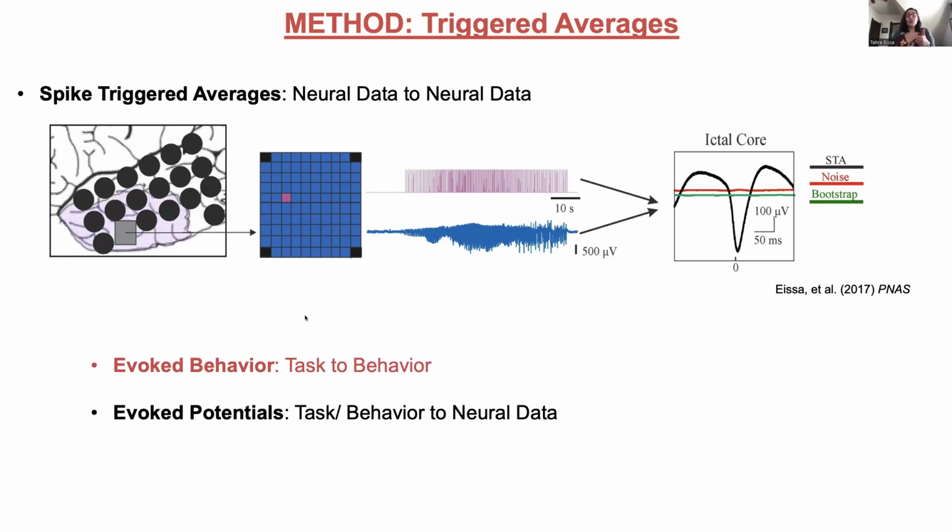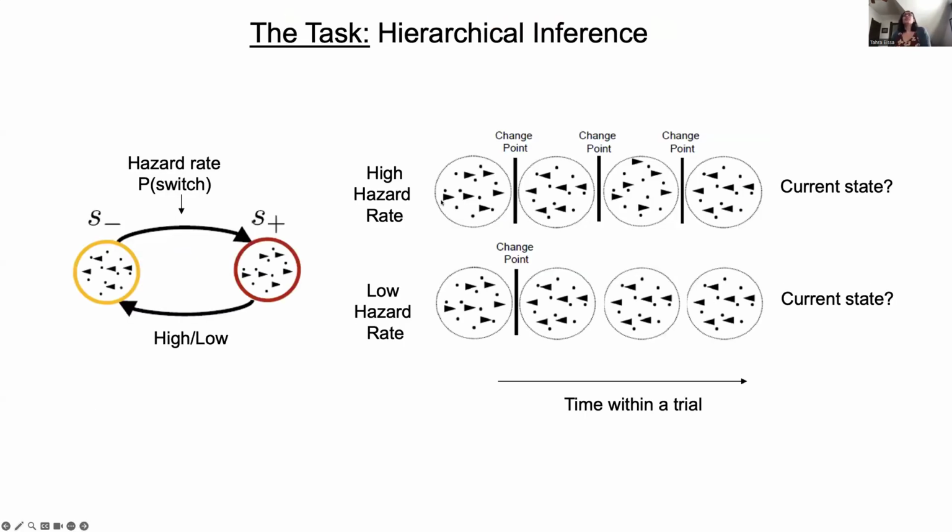What was the first step we needed? Well, we need to ask a question. We need this task, right? How are we going to use this? Well, the question we're going to ask is still about the environment. And specifically, we're going to talk about something that I'm going to call hierarchical inference.